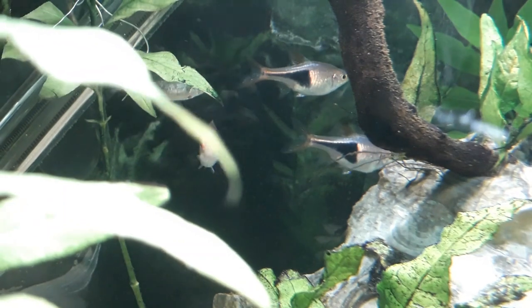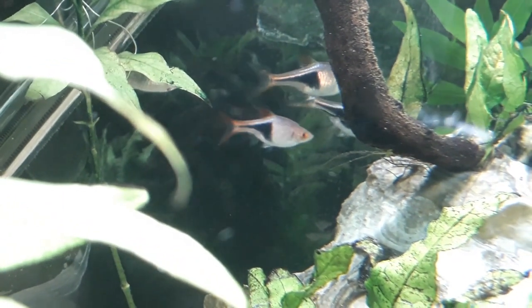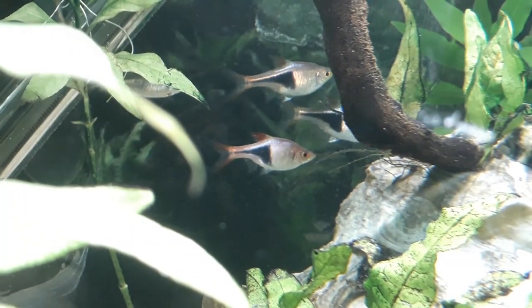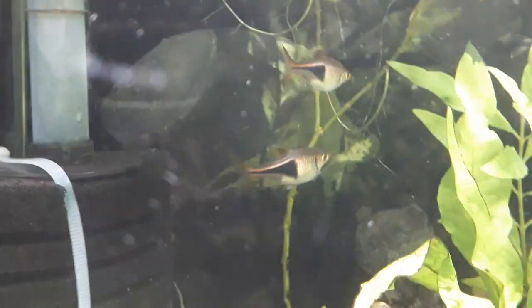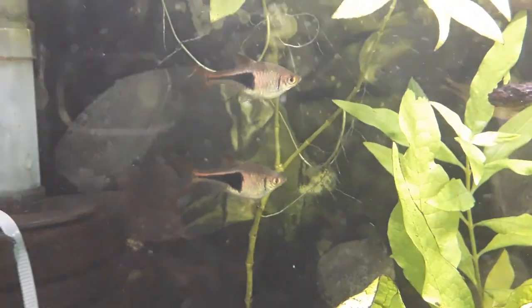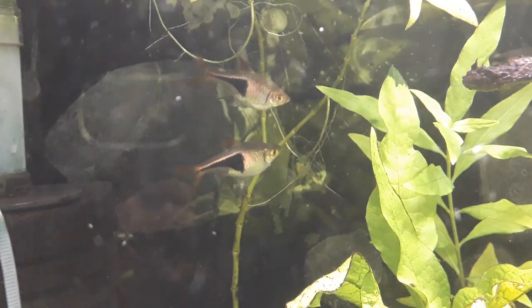Now, they are actually an omnivore. So giving them bloodworms, anything like that, on top of your dry foods that you give them. And then I found lifespans is anything sort of six plus. One website did say up to 11 years. So yeah, quite a long-lived little fish, really.